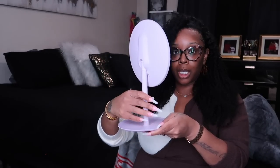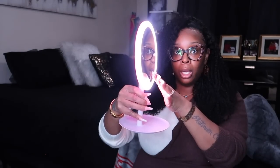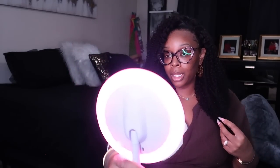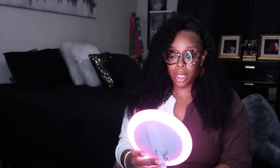And let me show you the most exciting part. It's a mirror, of course. It's touchscreen. And look how... What? Oh, you see how that lit me up? Ooh, wow. So when you're out of town, just sit this on a vanity and then it breaks down so small, you know. So yeah, that's one of my favorite items.